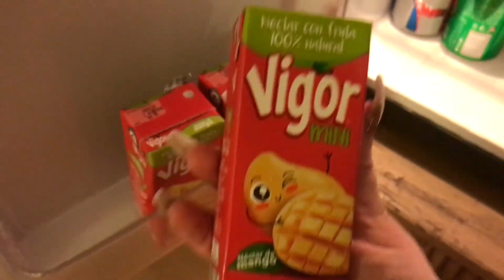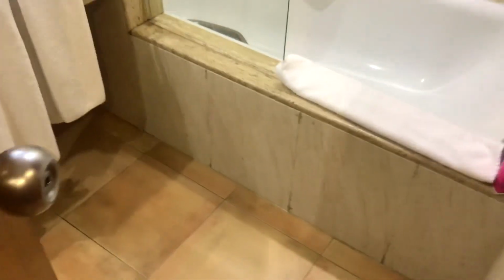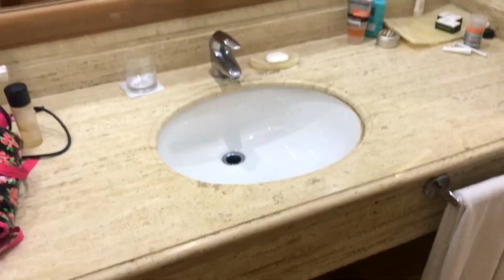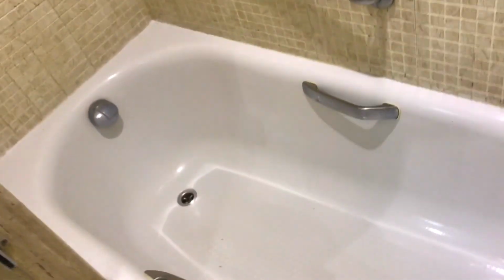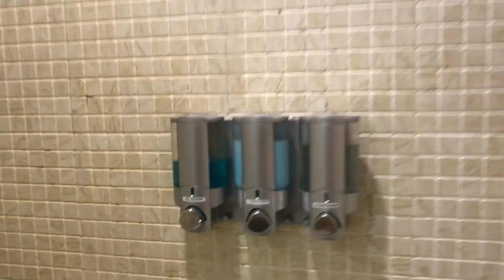Oh yeah, and they've also got these juices. What is it? Mango juice. Ooh. This is our bathroom. Toilet, pink sink with a mirror. Bath is pretty big with a shower. They've got shower gel, conditioner and shampoo there, so you don't actually need to bring your own.